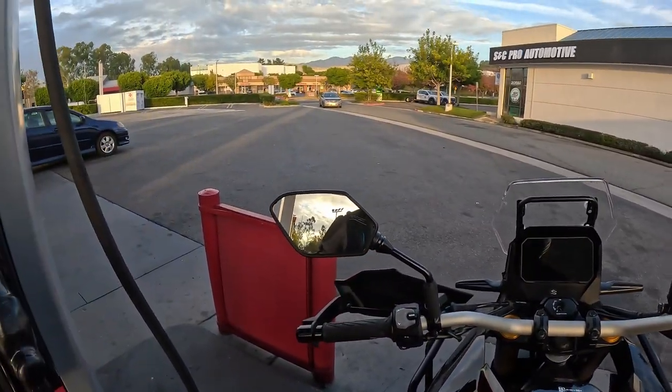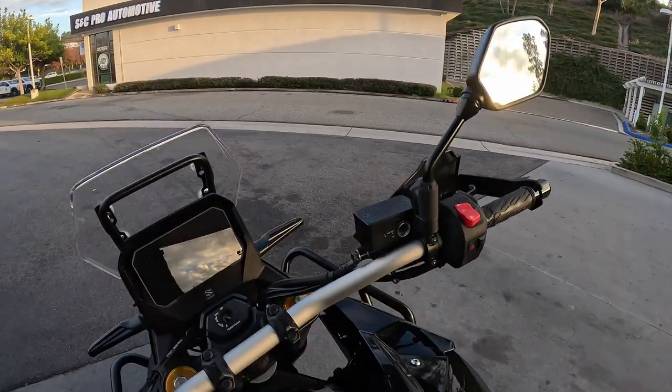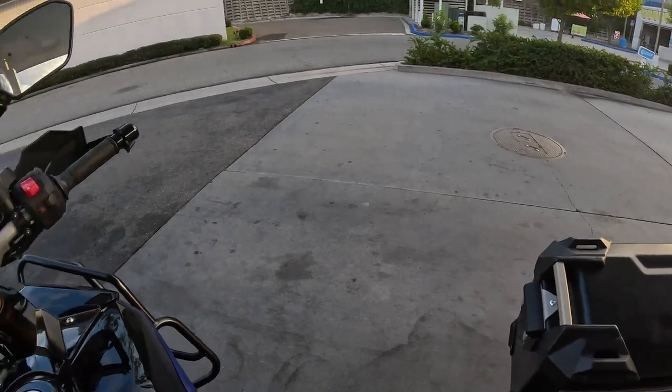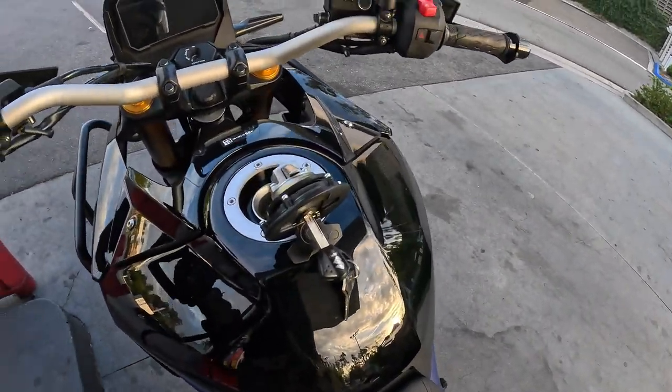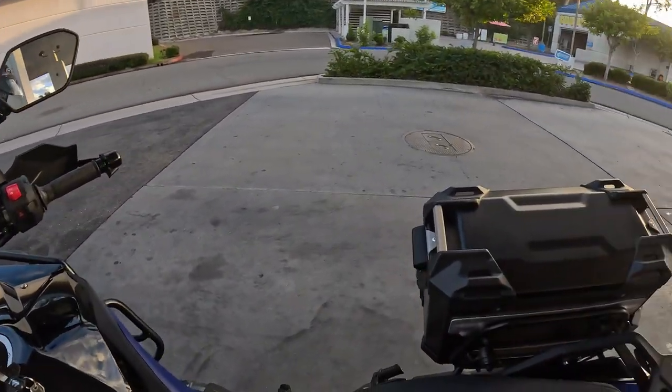I tried to make up for it by running in a lower gear when we were going slower on the highway, to kind of rev it up and make up for the change a little bit in average speed. But other than that, pretty smooth test. I'm pretty happy on the V-Strom.